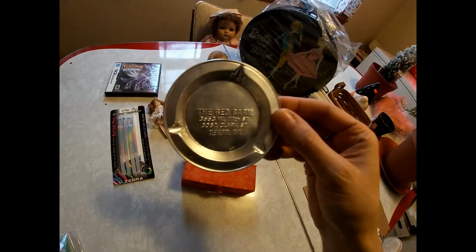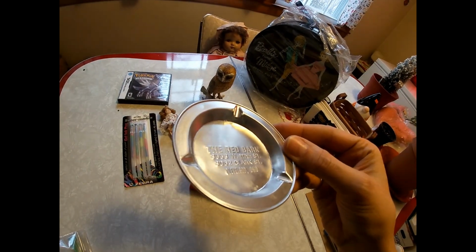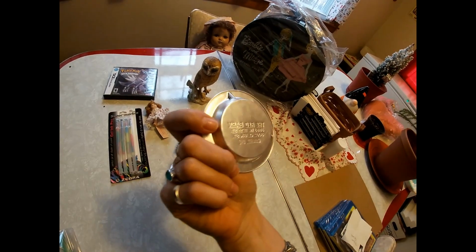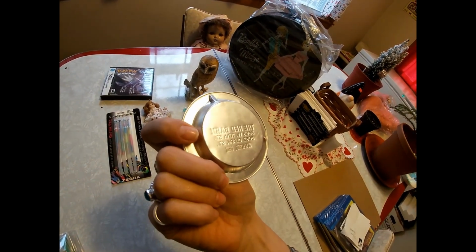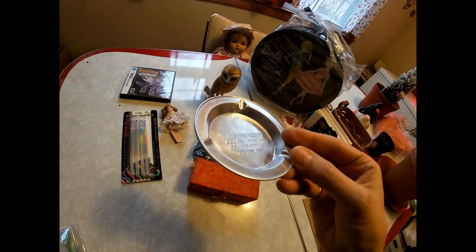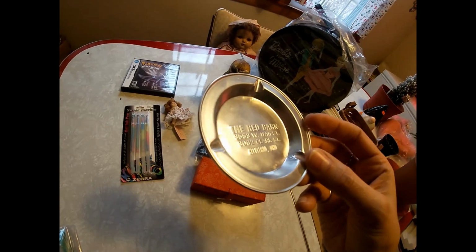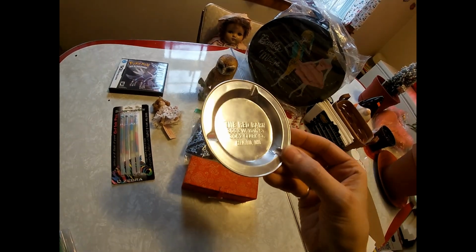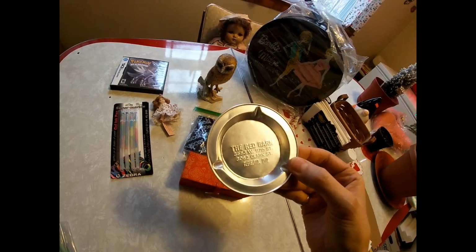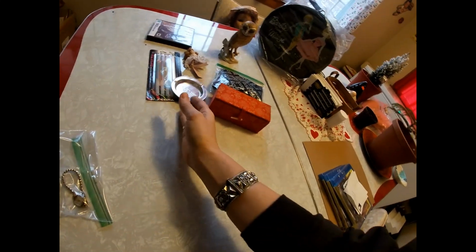All right, how many of you guys remember the Red Barn from Cleveland? This is the one that says West 117th, and then it also says Clark Street. This is a vintage advertising ashtray, from back when restaurants had smoking and non-smoking sections. Not like it really made a difference. You were still breathing it in, but it's just a fun piece of history right there. And that went for $15 free shipping. And I have some more of these listed in my eBay store.